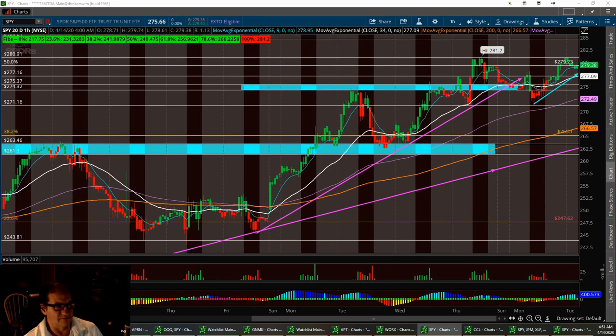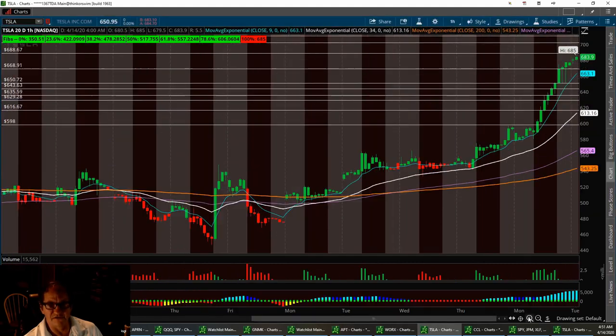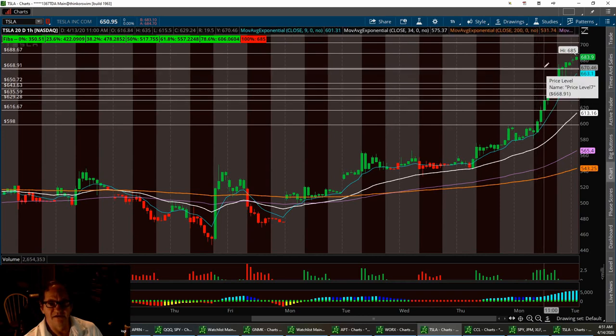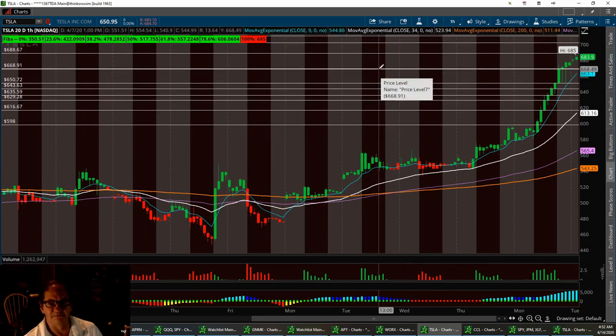Then we're going to talk about Tesla. Tesla was a great trade. Miss Vegas was all over this yesterday. It had a beautiful chart, as you can tell, on the hour. On the 20-minute, every candle was developing a new base, and it just continued into after hours and into the morning here at a 685 high. So the support level is going to be right around 668.91, if it decides to pull back any.